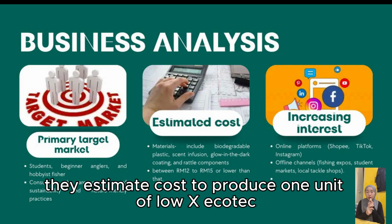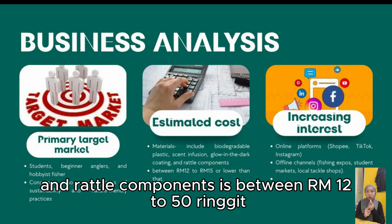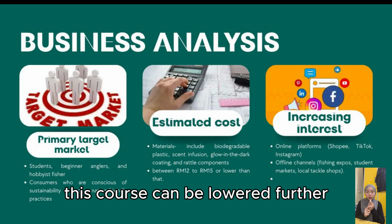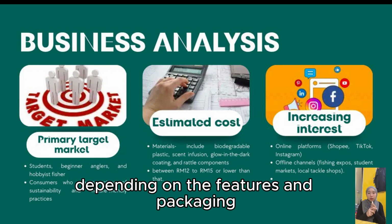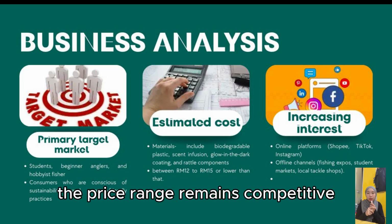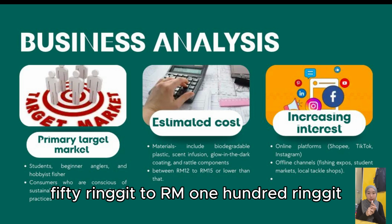The estimated cost to produce 1 unit of LureXeco-tech, including materials such as biodegradable plastic, zinc infusions, glow in the dark coating, and retail components, is between RM12 and RM50. With bulk production, this cost can be lowered further. We propose a selling price between RM29.90 and RM49.90, depending on the features and packaging, which is whether single unit or bundle set. This price range remains competitive, especially compared to modern electronic lures that can range between RM50 and RM100.